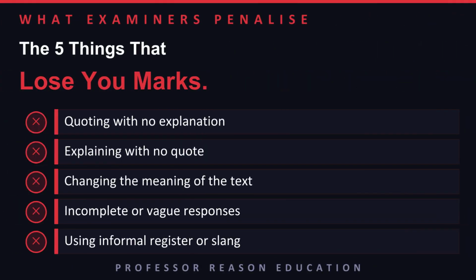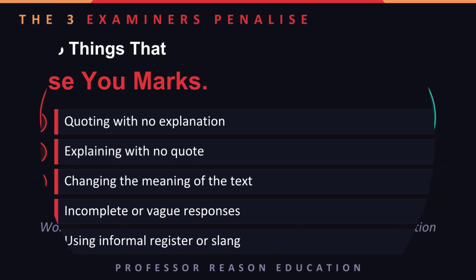Now, what do examiners penalize? Quoting with no explanation? Explaining with no quote? Changing the meaning of what the author wrote? Vague answers that say nothing specific, and answers written in an informal register: slang, abbreviations, casual language, all of that will cost you. Look at these 2 columns on your screen. That is the difference between a learner who scores full marks and a learner who walks out of the exam wondering where their marks went.